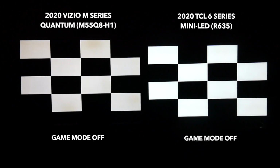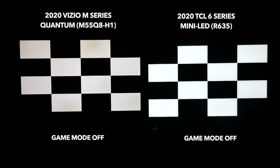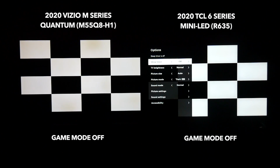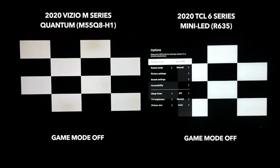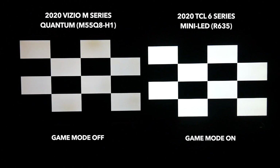As you can see, the Vizio has a faster response time. Same feed, same time. Both of these are outside of their game mode. Now let's go into the TCL, which I have set to dark HDR, and let's switch it to gaming HDR. Now we're in the THX certified game mode. Let's test the response time now.